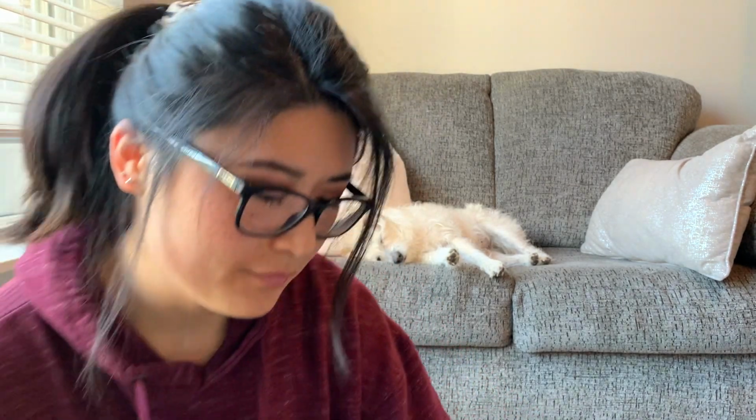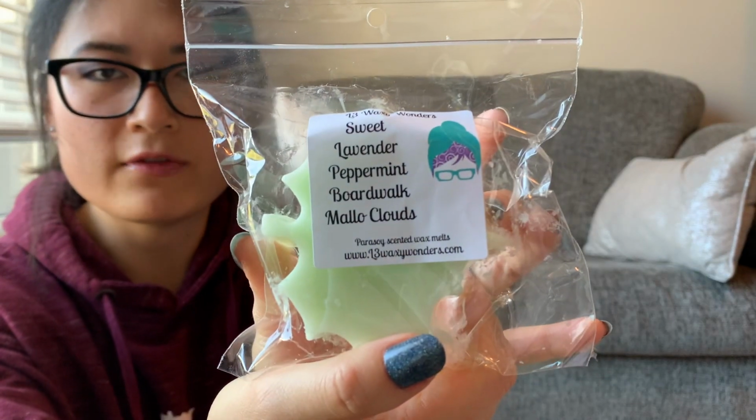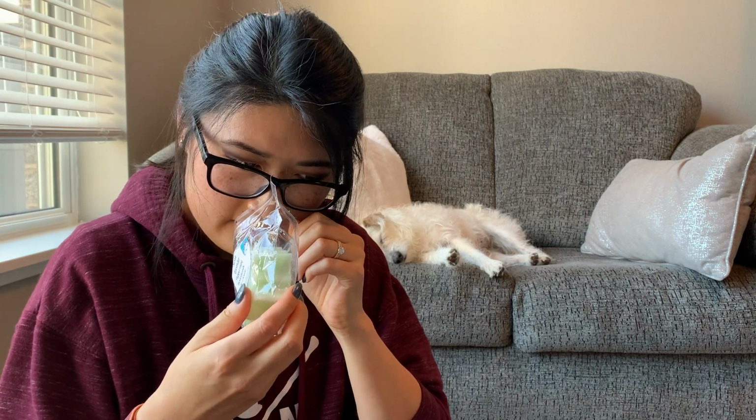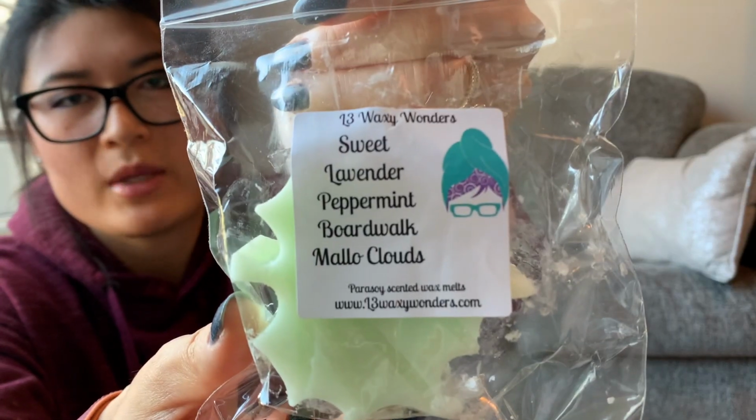So I got a few of these. The first one is Sweet Lavender Peppermint Boardwalk Mallow Clouds, and this one is in a leaf shape. She did preface that you don't get to pick your shape. It's either a leaf or a pumpkin, which is fine. I don't care. I think I'm getting the Sweet Lavender and Peppermint. Yeah, this one is definitely the Sweet Lavender and Peppermint, with Boardwalk Mallow Clouds being just a good background blender.